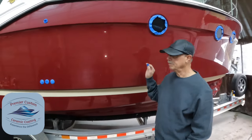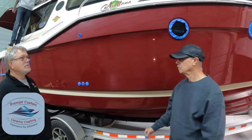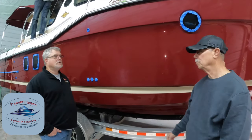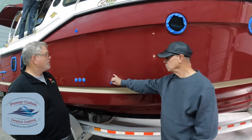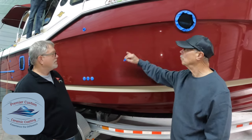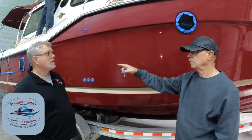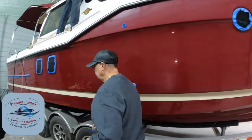And we just hate our nice looking boats to end up looking like this. This can actually happen within 6 months on a new boat if it's in a slip and it's windy or something like that. So this will be all sanded, buffed, and polished, and you'll no longer see this. And then we're going to be putting a clear film over this so that it won't happen again. Oh, nice.